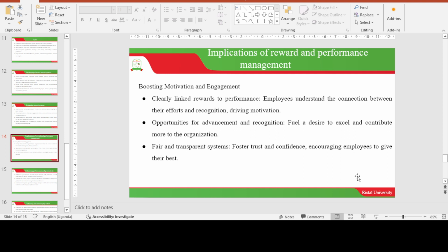So when we talk of performance, we are basically talking about interaction with the patient, treating the patient, because that's where our focus is. Okay. So under motivation, you need to clearly link the rewards to performance, basically. The high performers should be rewarded. The lower performers should not be rewarded or should even be punished. That's what we call linking rewards to performance.